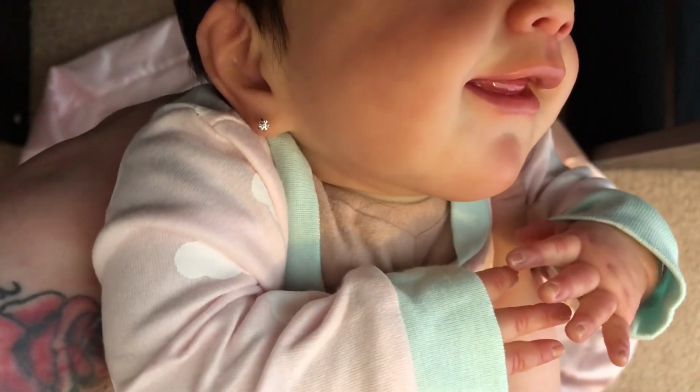Okay, I'll show you her earrings. She's got the cutest little sparkles. Look at that. Oh my god. Amazing. Hello. I just can't. She smells gorgeous.